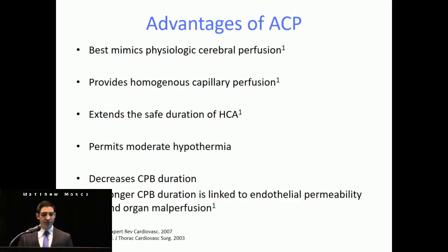Just to review the potential advantages of antegrade cerebral perfusion, it best mimics physiological cerebral perfusion. It provides homogeneous capillary perfusion. It extends the safe duration of circulatory arrest and allows us to use moderate hypothermia due to the increase in oxygen delivery. And then we are able to decrease our bypass duration, as we mentioned earlier. Longer bypass is bad. It can lead to adverse events such as an increase in endothelial permeability and then eventually organ dysfunction.